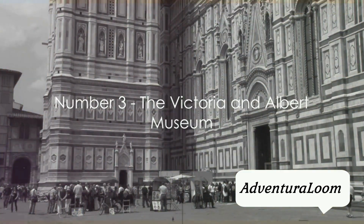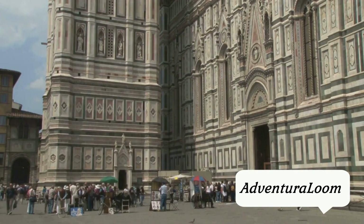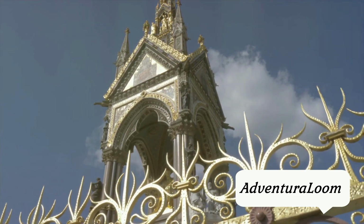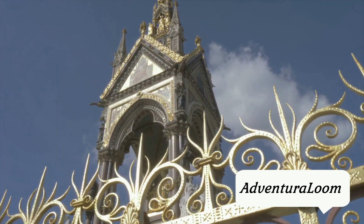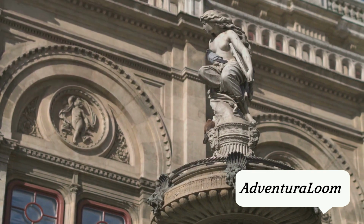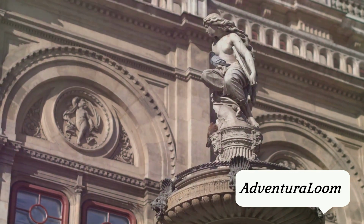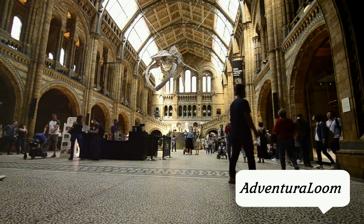At number 3, we introduce you to the Victoria and Albert Museum. Known as the world's leading museum of art, design, and performance, this institution boasts an extensive collection that spans over 5,000 years of human creativity. From ancient times to contemporary art, the museum showcases a variety of pieces that tell the story of style and innovation throughout the centuries. But it's not just the inside that's worth admiring. The museum's beautiful courtyard, a space for relaxation and inspiration, is a sight to behold. Here, visitors can take a break from the exploration and simply bask in the ambiance of this architectural marvel.